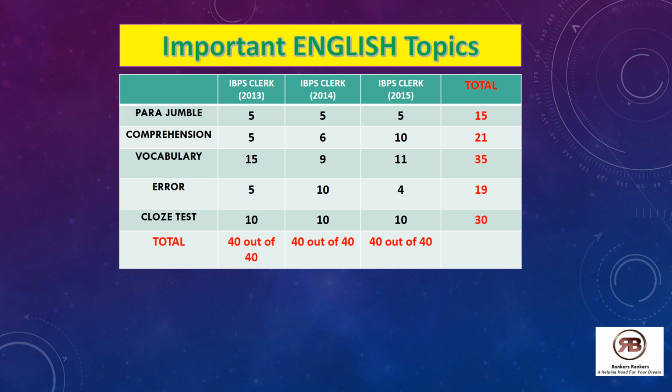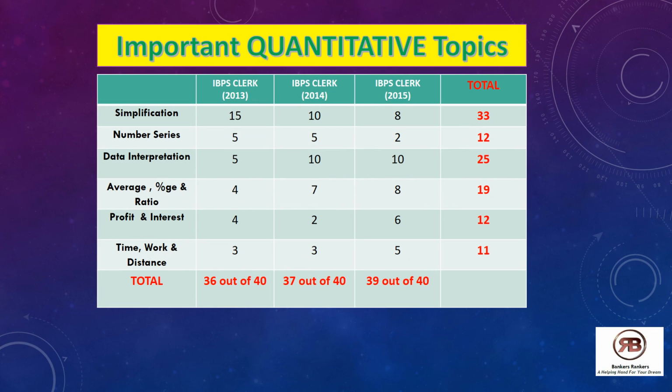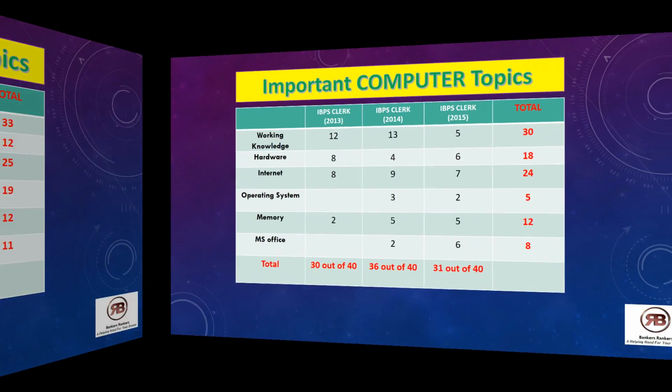Vocabulary is one of the most important topics, as questions based on vocab are asked in reading comprehension and cloze tests as well. 2 new topics, time, work and distance, and profit and interest, are required for the preparation of quantitative topics for mains as compared to the preliminary preparation. Preparing these 6 topics, one can easily attempt up to 90% of questions asked in the mains exam from this section. Computer awareness weightage has been reduced this time.